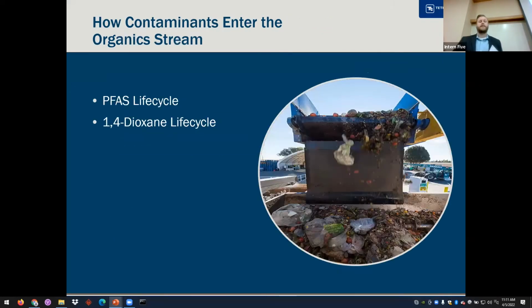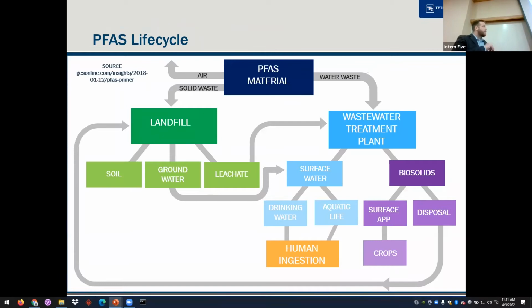So how does this contaminant enter the organics waste stream? We'll talk a little bit about PFAS and then 1,4-dioxane. Pretty simple graphic kind of explaining the cycle, right? You'll hear a lot about PFAS just moving around and not necessarily anything being done with it. And what does that mean? So there's 3 main pathways: air, solid waste, and water waste. We'll focus a little bit on the solid waste to start.